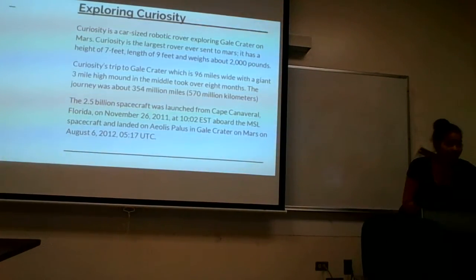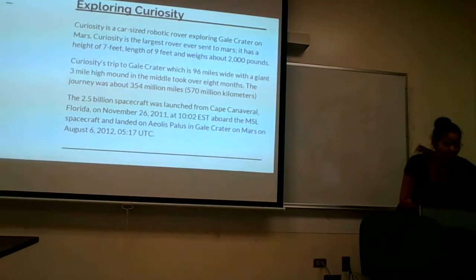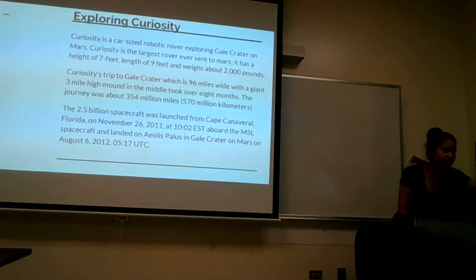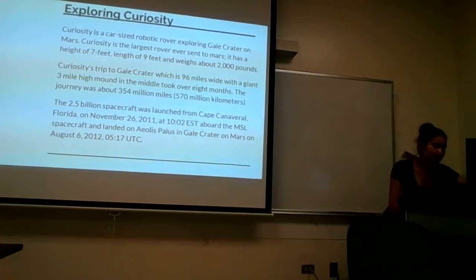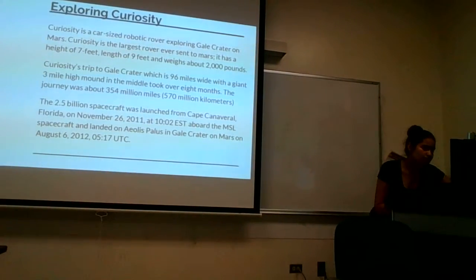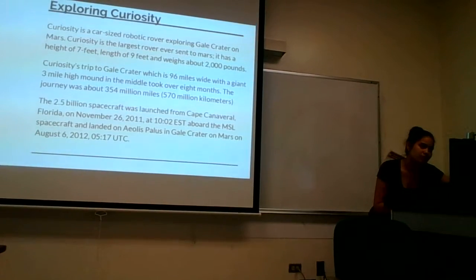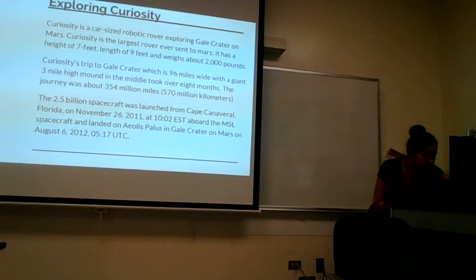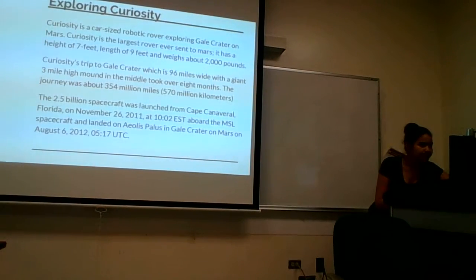Curiosity's trip to Gale Crater, which is 96 miles wide, took over 8 months. The journey was about 354 million miles. The 2.5 billion dollar spacecraft was launched from Cape Canaveral, Florida on November 26th and landed on Aeolis Palus in Gale Crater on Mars on August 6th.